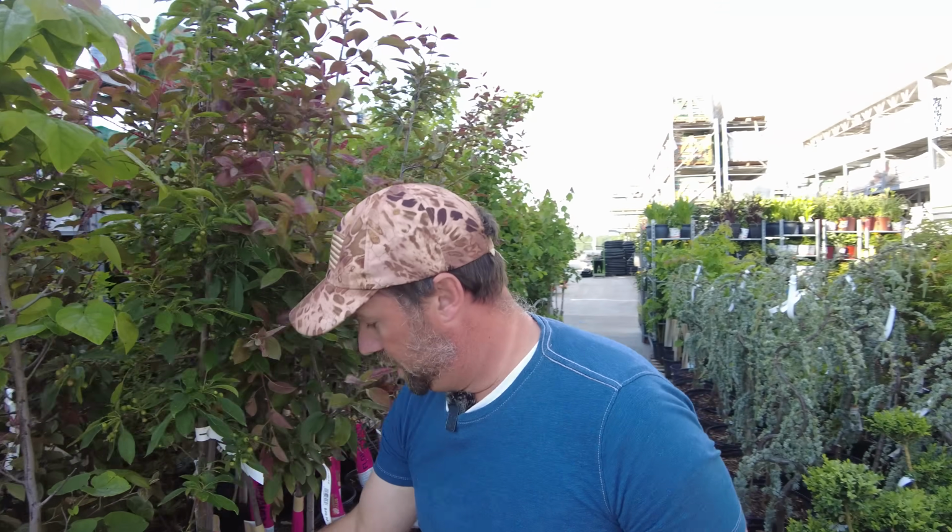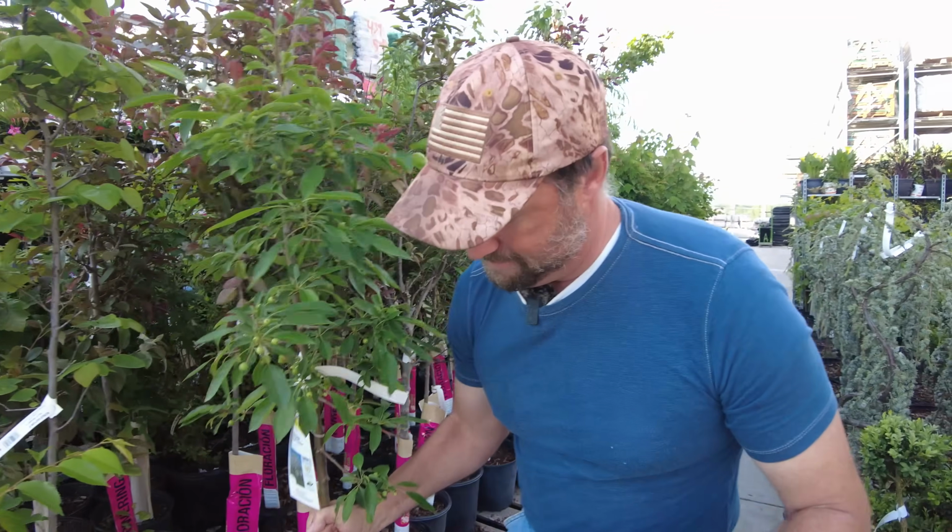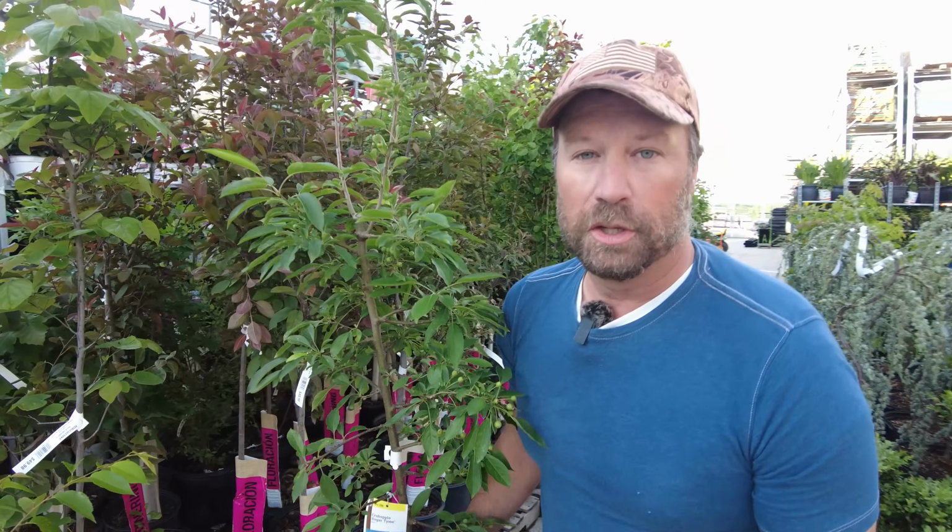Here's another one, Sugar Tyme crabapple. A Sugar Tyme crabapple. Ooh, that was risky. I shouldn't have picked this up by the trunk, because you and I both know how big box stores work. When they buy a tree, a lot of the times it's not grown into the pot that they had bumped it to.